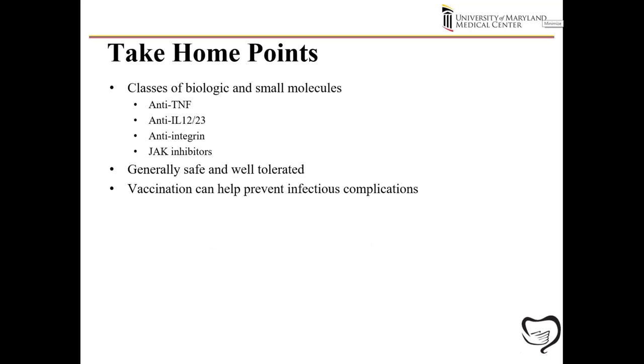So the take home points is we have a variety of mechanisms to target Crohn's and ulcerative colitis. They're generally safe and well tolerated. A good vaccination plan can help prevent the infectious complications that we have talked about. Thank you for listening, and I'd be happy to take questions during the discussion panel.